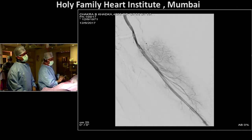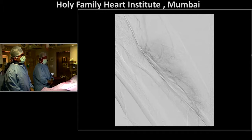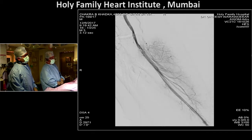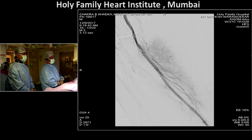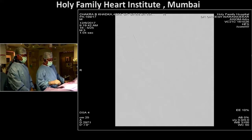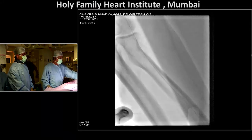Now look at that. Girish, dilatation and NTG both, right? Yes. After I deflated the balloon, I withdrew the balloon and then gave NTG. Fantastic. So this looks perfect. This looks really nice. And how is the heparin going, Girish?